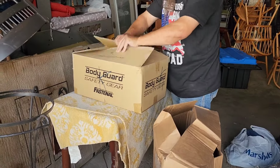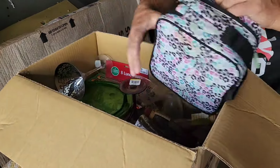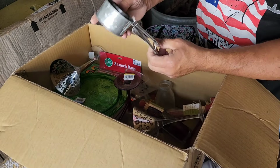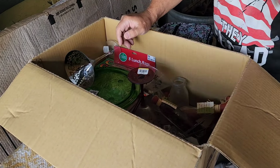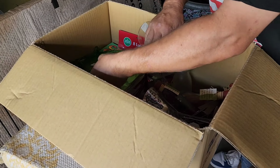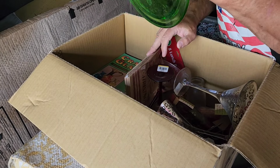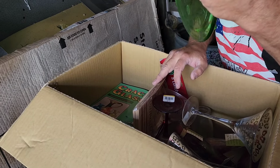All right, let's just start here. Go through some of these real quick. Oh, this looks like all brand new weird little things. Little measuring cups, brand new. Little martini glasses, brand new. Well, brand new used, Goodwill. Oh, she liked her Goodwill. That's just regular green, that's not uranium glass. And we've got a crackling glass book.